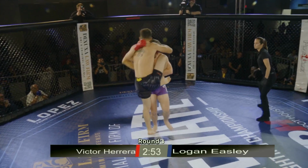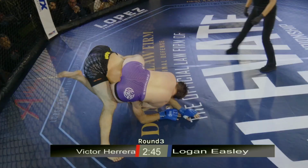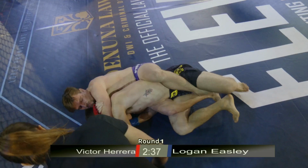And here we have our first takedown of the night from Easley. Oh, and he's already looking to take the back right here. Our first grappling exchange right now. Easley in the purple trunks, ladies and gentlemen. Going for the rear naked choke, can he finish it? This choke is looking very, very deep.